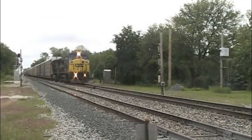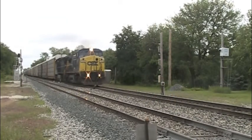The tower ceased operation in 1986 and can be seen as this westbound goes away.